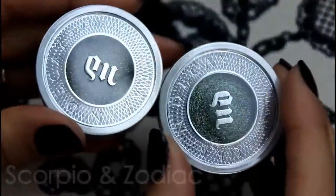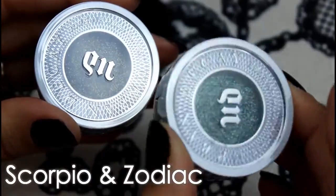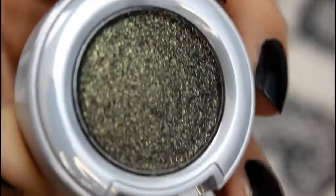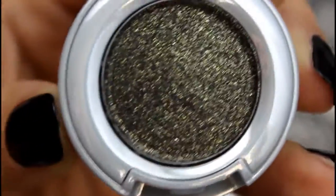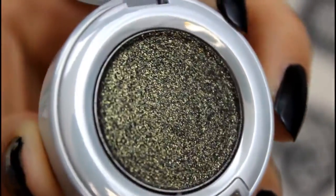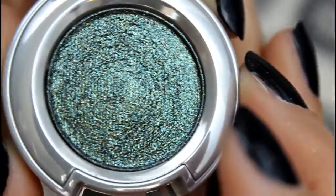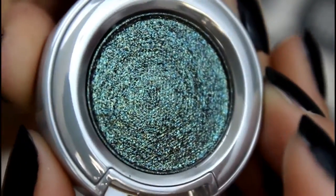More green shades we have here is Zodiac. This looks really, really pretty. And then Scorpio. Okay, so here's a close-up of Scorpio. Wow, really pretty. And then Zodiac. This one looks really neat, actually.